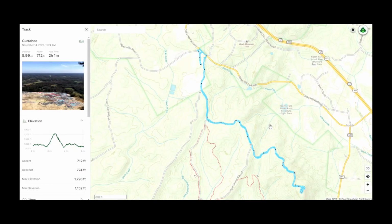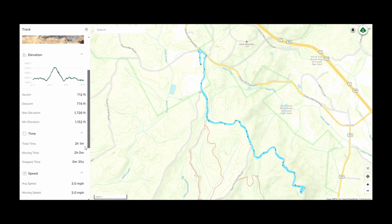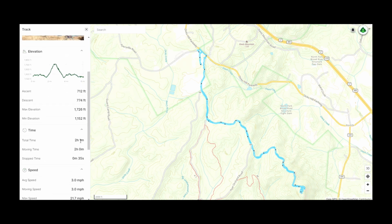All right, here's how we ended up. If we look at our track, about 5.9 miles. The elevation guide looks just like it did before. According to Gaia, it took me about 2 hours to get it done. It says I was stopped for 35 seconds. I think that's a little off. I didn't stop much, but I was at the top standing around for a few minutes, and I had an average speed of 3 miles an hour.